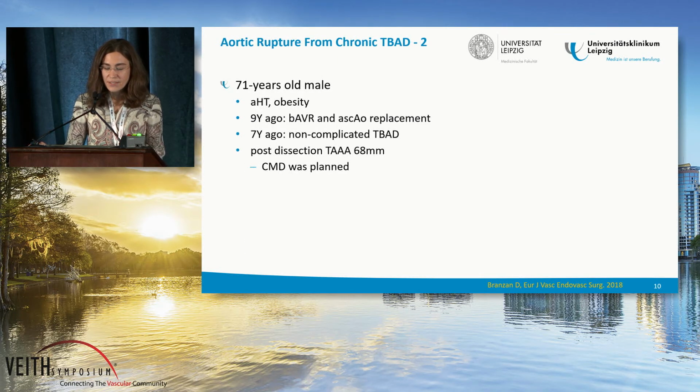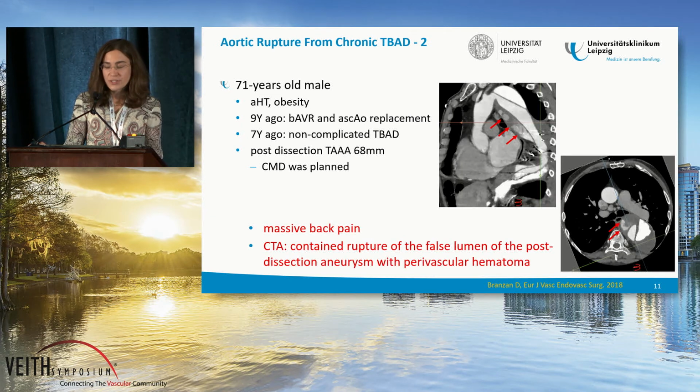A very similar case is a 70-year-old male patient with arterial hypertension, obesity, and comorbidities, who underwent a bicuspid aortic valve replacement and ascending replacement 9 years ago, and 2 years after that operation had a non-complicated type B aortic dissection. He was admitted to our institution with a post-dissection thoracoabdominal aortic aneurysm of 68 millimeters. A custom-made device was planned in this case, but the patient did not wait for it. He presented with a massive back pain. You can appreciate here again the contained rupture, this time also of the false lumen, and with massive hematoma in the mediastinum.